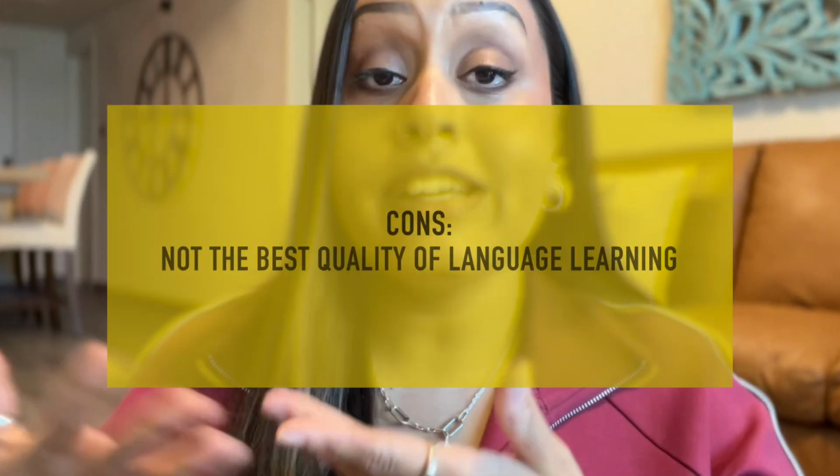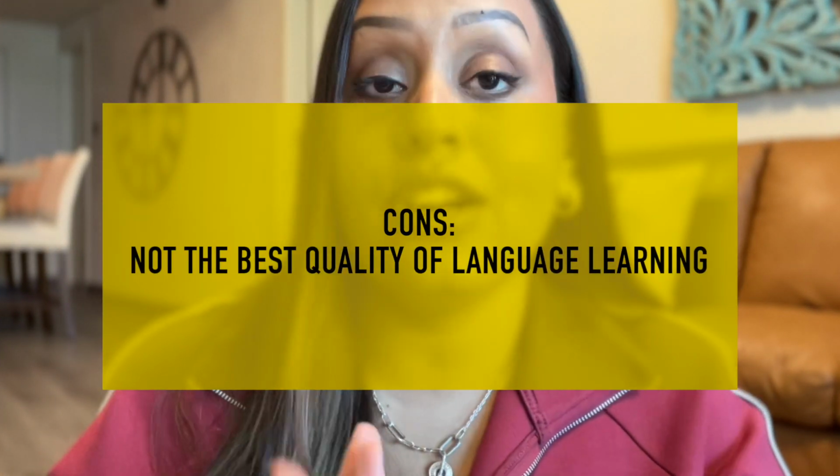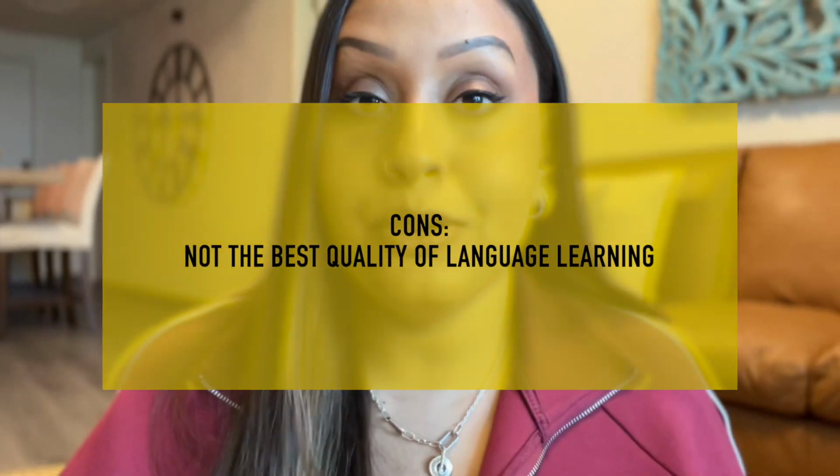Now, when it comes to cons, depending on the people in the group, the quality of practice that you're getting might not be the best. Let's say that the other people in the group have a lower level than you, or they're not as consistent as you, or they're not as serious as you, and they're just there for fun, and they kind of switch back to their own native language. They're not really too serious about English. The quality of your practice will obviously be affected by that. So it depends on the people in the group. You can get a really great group, but sometimes you don't.